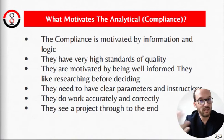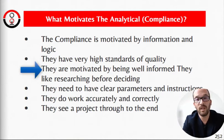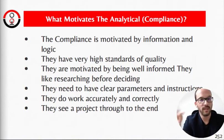Now, what motivates the analyticals? Basically, they're motivated by information and logic. It's very simple. Information, does it make sense or no? Yes or no? Okay? They have very high standards of quality. They're motivated by being well informed. They like researching before deciding. So you cannot push them to make a decision. If you are sitting with an analytical and you're trying to get them excited about who you are and your company and what you guys do, you can't do that.